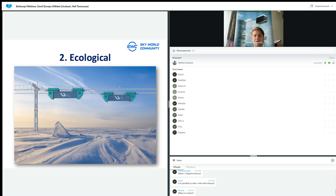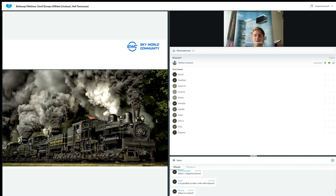Now, the second point is that SkyWay is ecological, and there are many reasons why. First of all, it's fully running on electricity, so there are no CO2 emissions put out in the air through the movement.